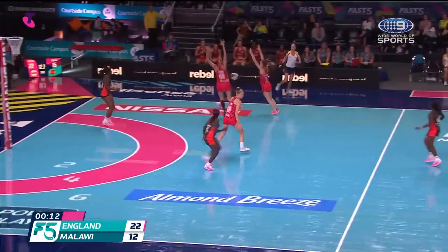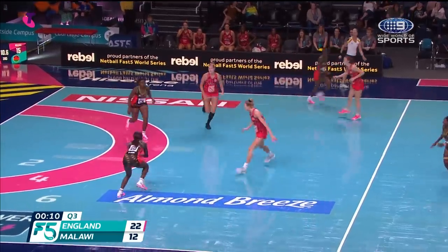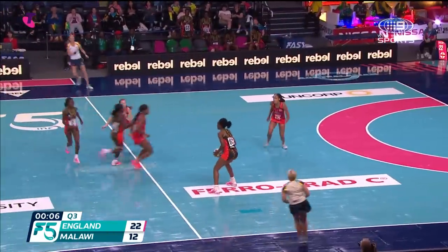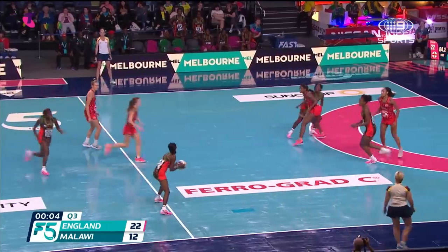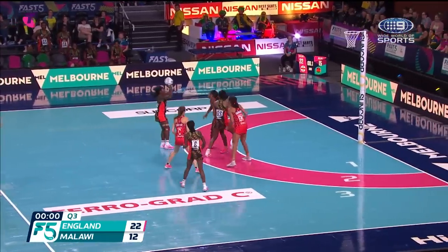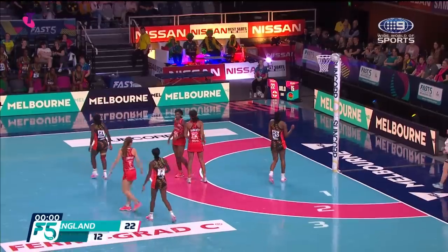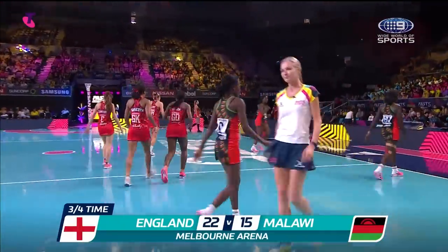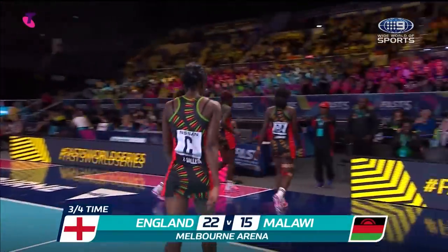Oh, the England bench not happy there. I suspect that should have gone the other way. Umpire didn't see it. Karen Atkinson and Karen Gregg, the coaches, the Karen squared. Malawi have handled this power play quarter against them very, very nicely. Well and truly in touch, trailing by just 7 points. England in front, 22-15.